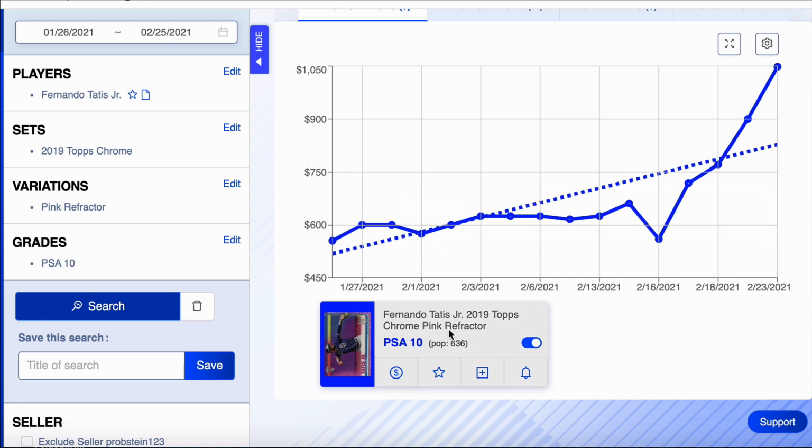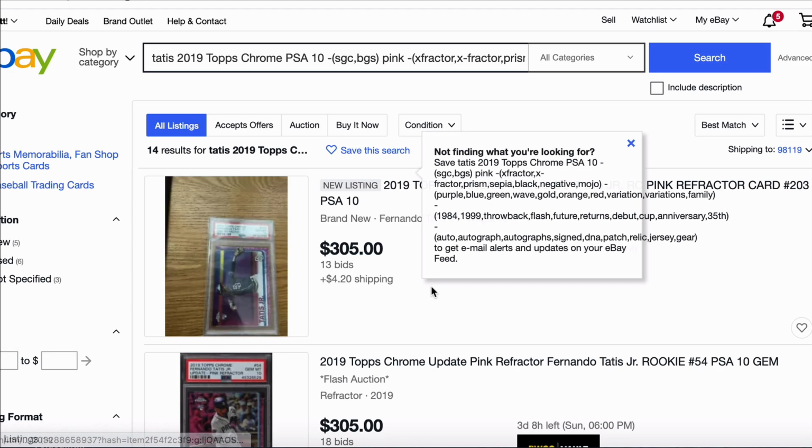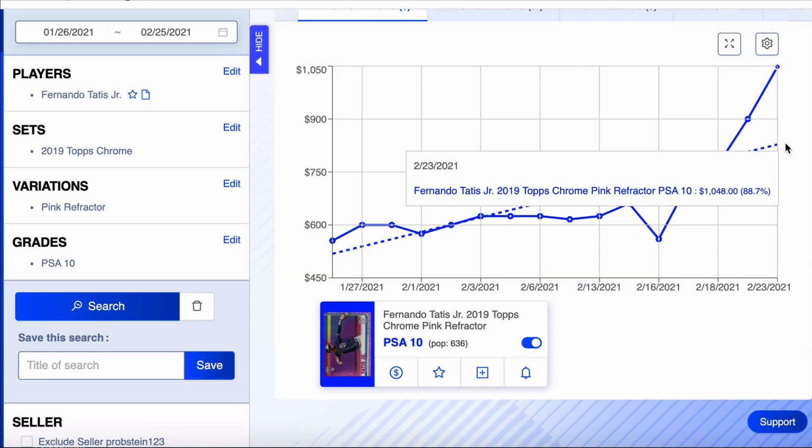This one, would I be buying, selling, or holding? Let's go to eBay and see what's up. I don't think I'd be selling, but if you sold there with that kind of gain, I wouldn't hate it. But it's like, do you believe? I think Tatis is a pretty damn good player, and this is a pretty good rookie card of his. This is one that I might just be holding longer term because he looks like a really good player to me.